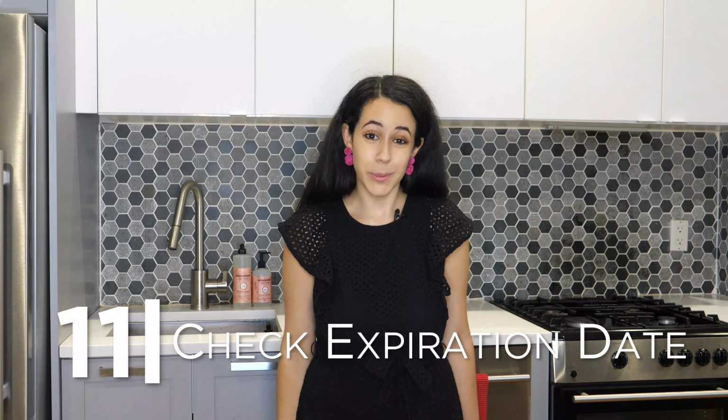11, double check the expiration date. Also, make sure you're aware of the difference between the sell by date and the expiration or use by date, because the sell by date is actually going to give you a couple extra days, assuming that if they sell it and you buy it that day, you'll have a few more days to actually cook it and prepare it. So keep that in mind. If you see a sell by date, it's the same date. Don't freak out, you have a couple more days.